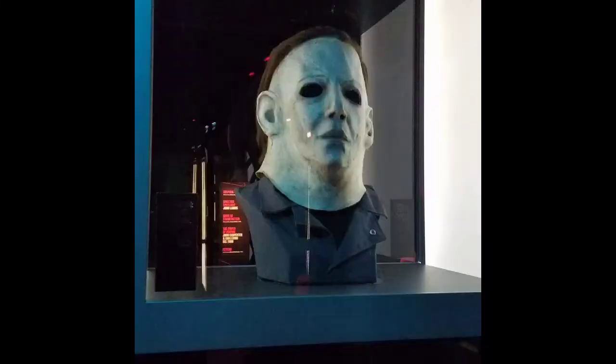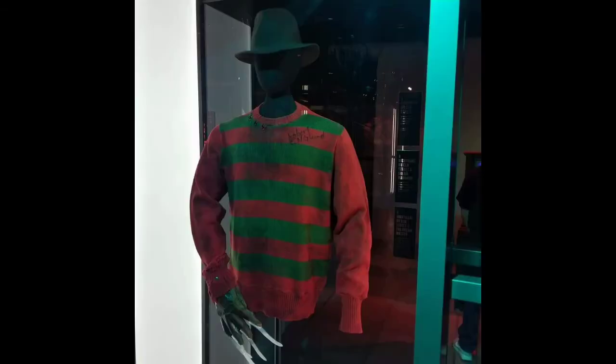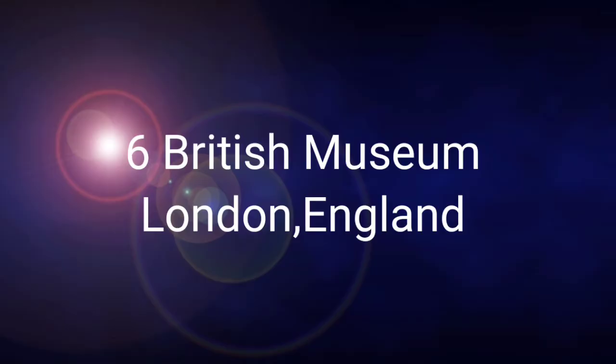I'm a horror movie lover, so if you love horror movies, there's a lot of exhibits with music and all different types of culture, but if you love horror movies, the horror movie exhibit itself would make this one of the best museums. Number 6, the British Museum, London, England.